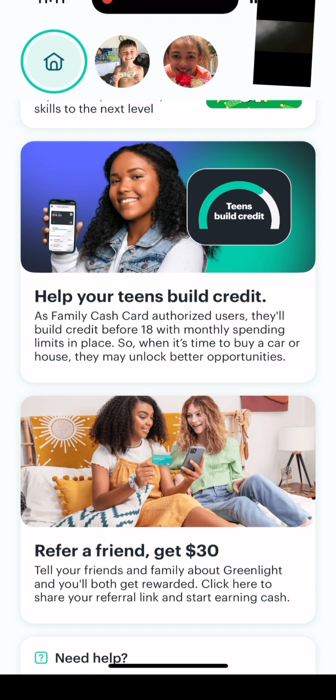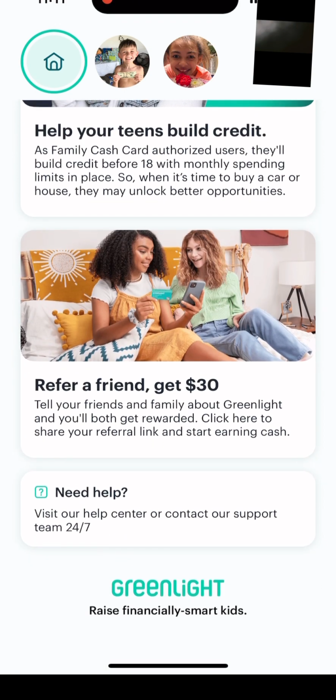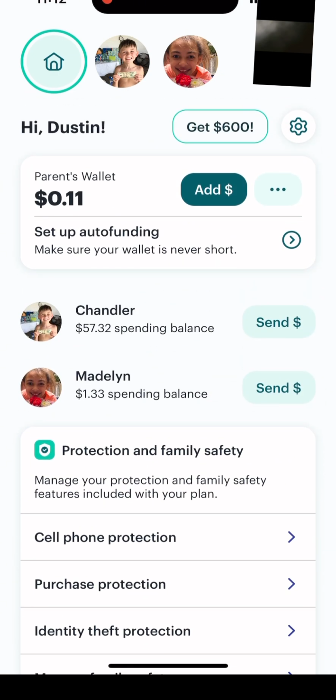I was really surprised. Within the Greenlight app, your kids can learn how to budget, save, and make smart spending decisions, and still have all the usual fun that they have while having a phone or a debit card, without you having to worry about them overspending. Everything about it is really unique.